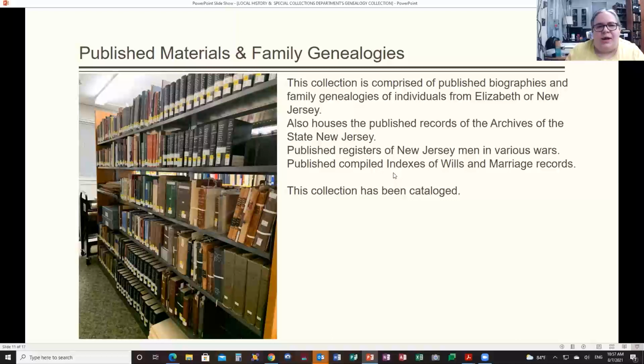We also do have published registers and rolls of New Jersey men in various wars. And we also have published compiled indexes of wills and marriage records of New Jersey. And again, the whole collection has been cataloged so far. So you can just visit the catalog, search for it, and you'll see what we have available.